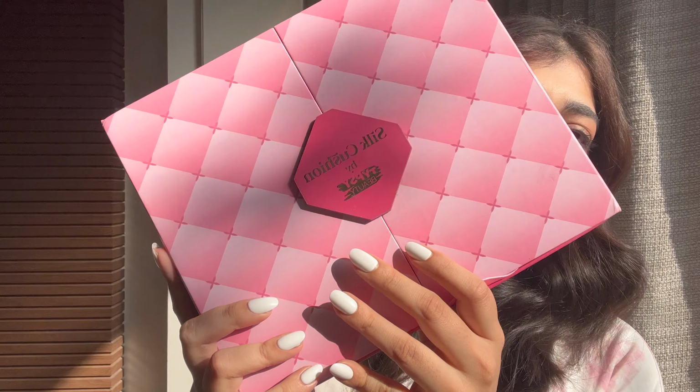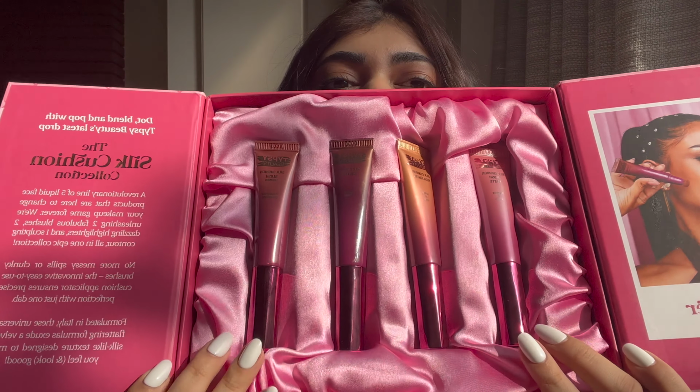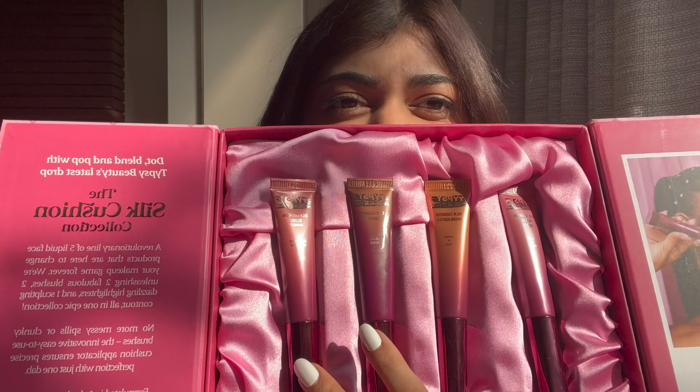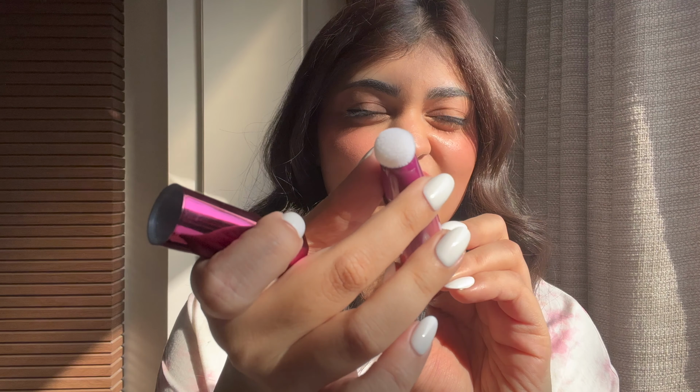Next up, we have the Silk Cushion by Tipsy Beauty. It's those ones, the ones that look like Charlotte Tilbury's wands. So they've sent 4 shades: Bouquet of Roses, Dipped in Gold, Maple Syrup, and Strawberry Champagne. It looks exactly like the Charlotte Tilbury one. You're supposed to open it and then pump it. I'm going to save it for an aesthetic reel where the product just oozes out, that one.